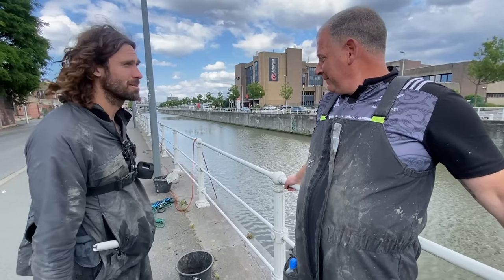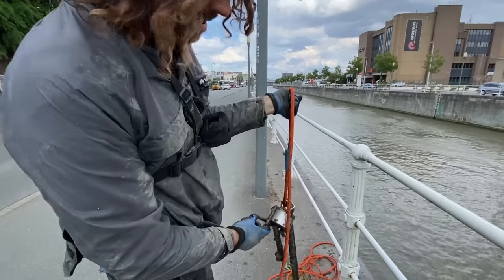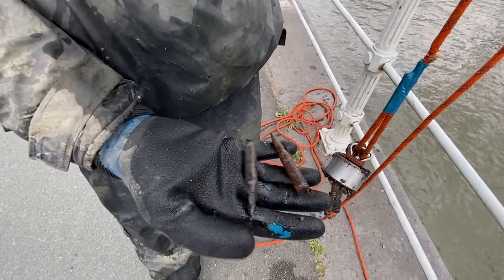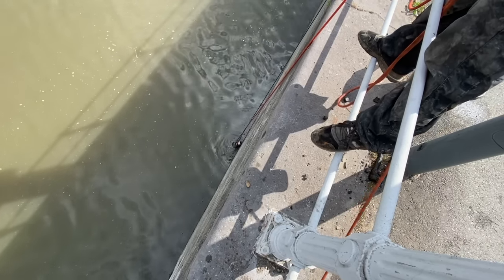I'm gonna keep throwing the magnet till they get here though. Oh, look at that, Nikki. Bullet on there. Crazy. Oh, two bullets. Whoa. Two bullets on there. No, I've got something here. We've both got it. We've both got it, John.